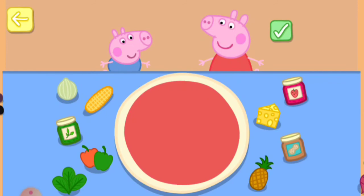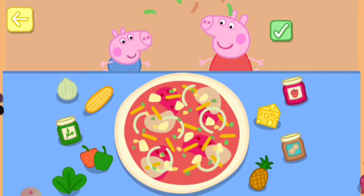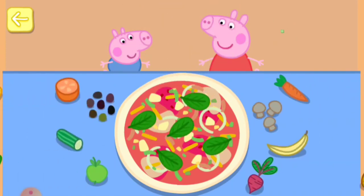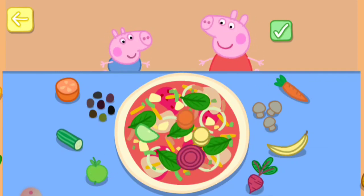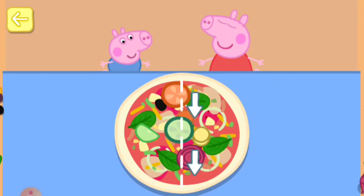Choose some toppings to put on your pizza. Jam, peanut butter, cheese, pineapple, sweet corn, onion, herbs, peppers, spinach. Now drag the toppings onto your pizza to make it even more delicious. Carrot, banana, beetroot, apple, olives, tomatoes, cucumber. Now, spice your pizza.